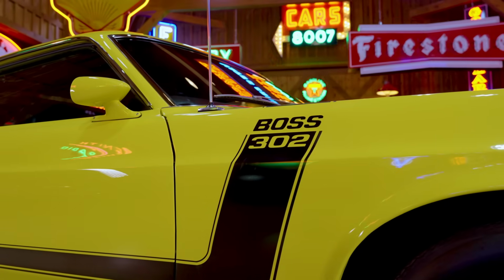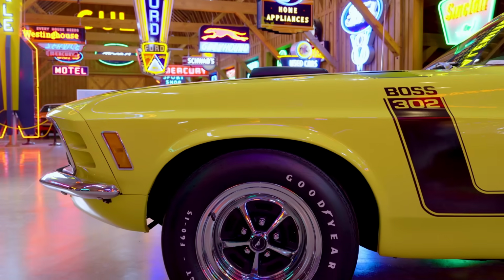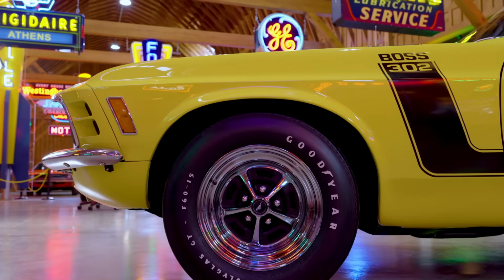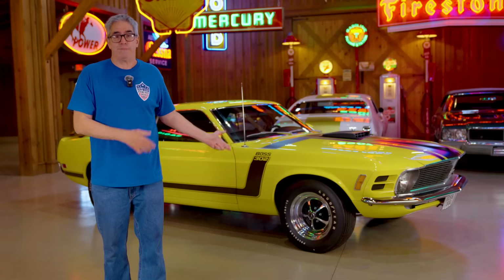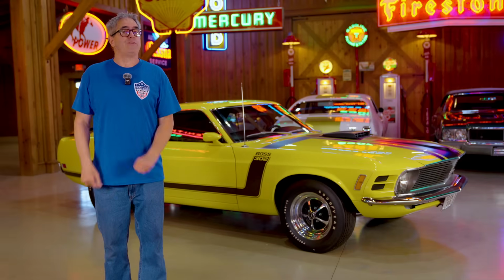Now, the Boss 302 is a very special engine. It's very different from the Windsor 302 found in Mom's station wagon and lesser Mustangs with 2-barrel carbs. These actually have canted valve cylinder heads, and these are basically designed for SCCA Trans Am road racing. This is the raw material to make an actual Trans Am race car. And again, the engine on these things is very unique and specific.